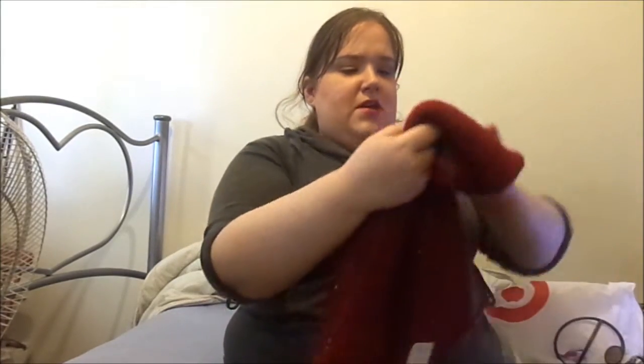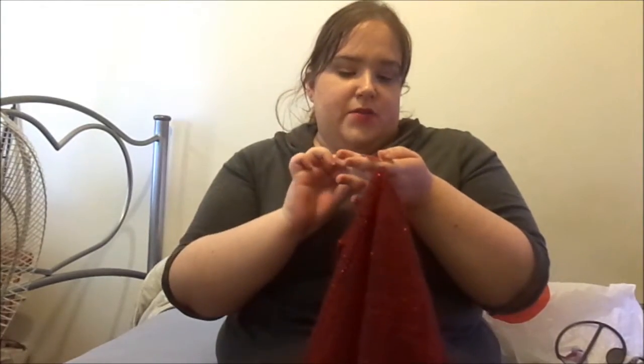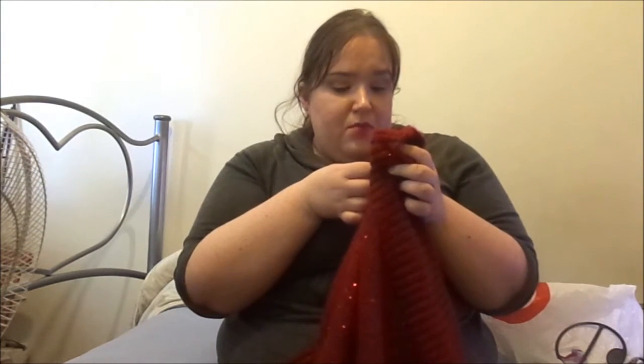And the next is from Target, but I'm pretty sure not everything in this bag is from Target. Is this red, deep red, what you call it? Circle scarf or infinity scarf? And you will never, ever believe the price of this. Yeah, it was $5. The normal price was $25. $25 for a really warm ribbed sequin snood in rumba red.